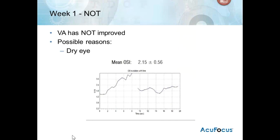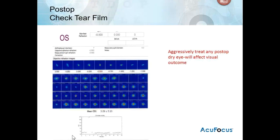Next slide. If the vision hasn't improved, 99.9% of the time it's dry eye. It may be centration, but the majority of times it is dry eye. So really watch that, do the ACUTARGET HD, really be aggressive, like I said, with that dry eye therapy. Next slide. Again, we check it on the ACUTARGET, we look at it, we make sure, and I can show them. One of the nice things about the ACUTARGET is you're able to actually show the patient. And you can say to them, see, here's where the problem is. It's this tear film. We really have to work on this to get you seeing well.